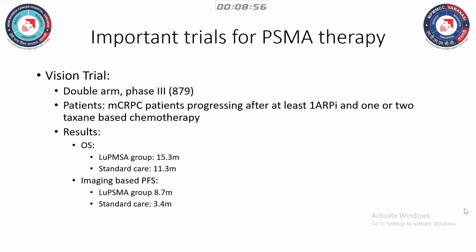And this is the most important trial, the VISION trial. This is a two-arm phase 3 trial in mCRPC patients who progressed after ARPAs and 1 or 2 taxane-based chemotherapies. The overall survival in the PSMA group was 15.3 months, while with standard of care, it was 11.3 months. And the imaging-based PFS in the PSMA group was 8.7 months, and with standard care was 3.4 months.